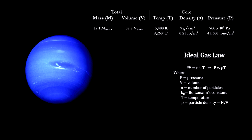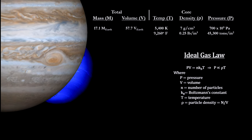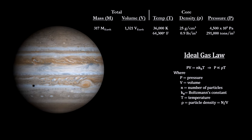Now, if we add mass to the planet, the particle density and the interior temperature will increase according to the laws of thermodynamics. At 10,000 degrees Kelvin, the electrons are stripped from their protons and form a free electron gas. The ideal gas formula still holds and shows that the rise in temperature increases the outward pressure. As a result, the planet's volume grows. Jupiter is 18 times more massive than Neptune, and 23 times larger.